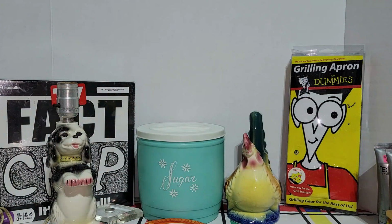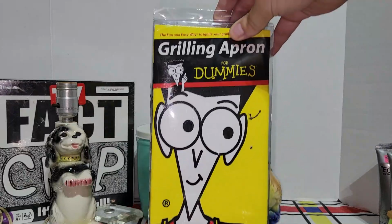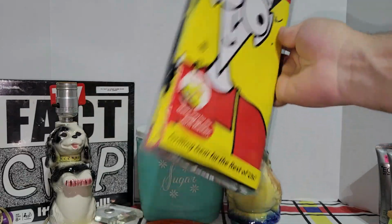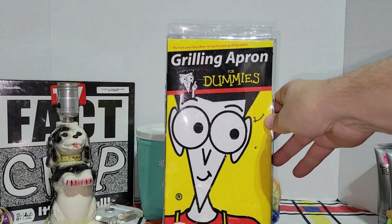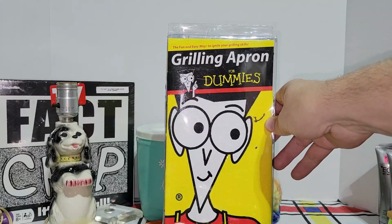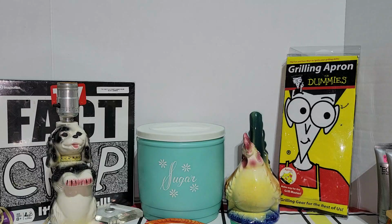And again, like I mentioned, the Factory Antique Mall is not really strict about what they let their vendors sell. So I did find this Grilling for Dummies apron from 2005, I believe it is. Yes, from 2005. I think I might be able to sell this for about $16 to $20. So those items for eBay should be up by the time this video goes up. I've only got a few other things that I'd like to share, and then this video will be over.